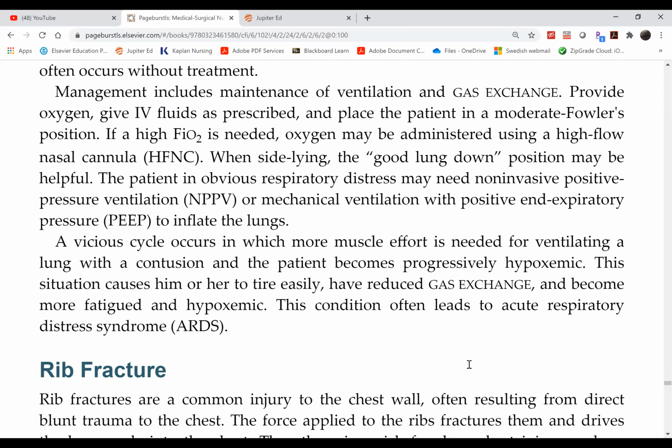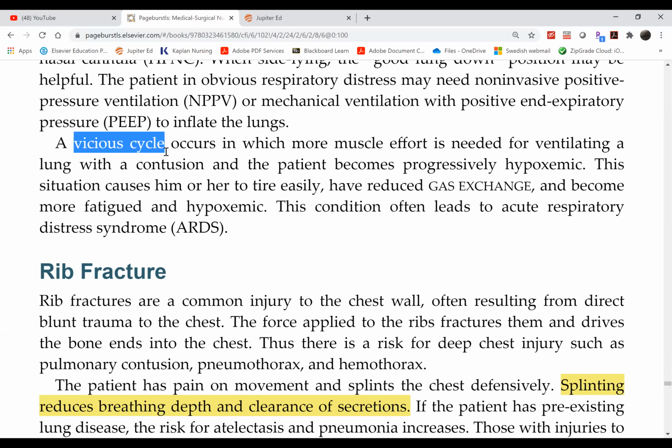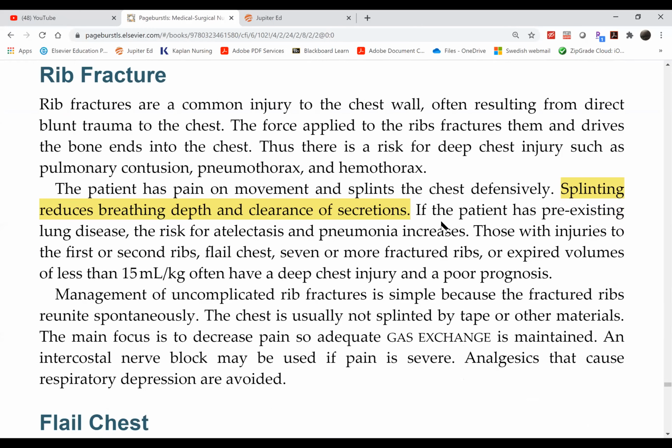And that's it. So we move on to rib fracture. The vicious cycle here, we already described that last week under respiratory failure. Rib fracture. There are two types here. We have a rib fracture and flail chest. So when is it called rib fracture and when is it flail chest? Flail chest, the uneven movement, like paradoxical movement, like one goes up, one goes down. All right, very good.